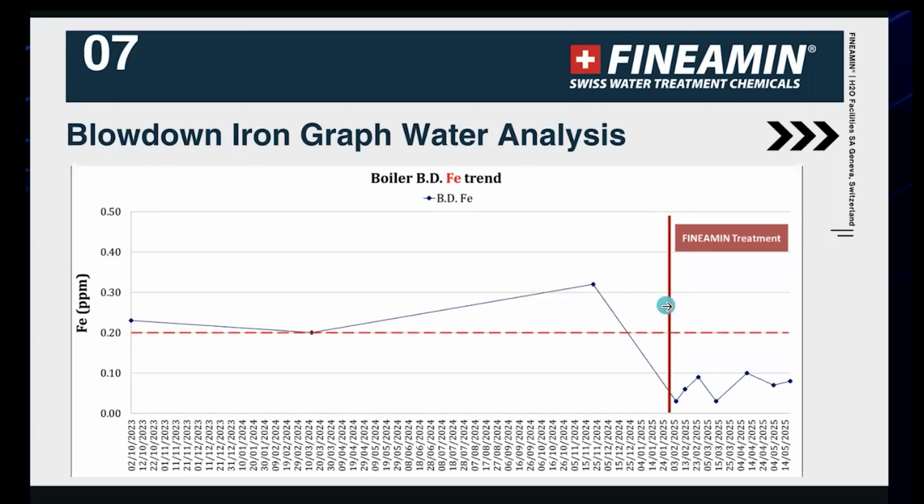If you see before this red line, it's before with sulfite and phosphate treatment. The iron level is very high, and actually when we shifted to Fineamin, it goes down and is still steady during these 3 months.